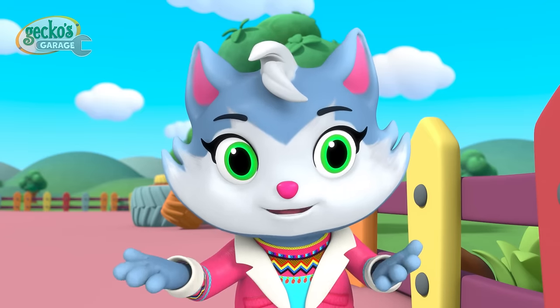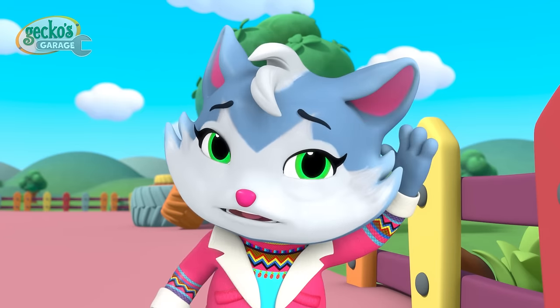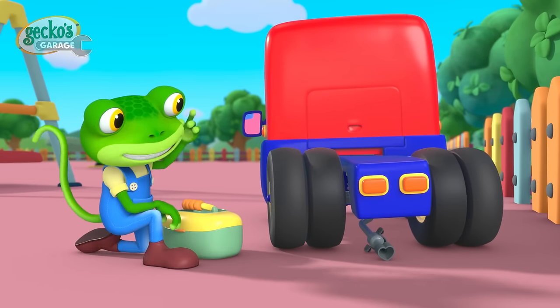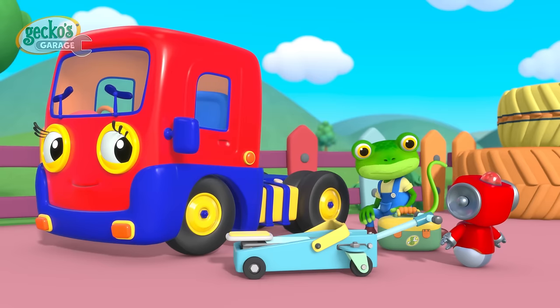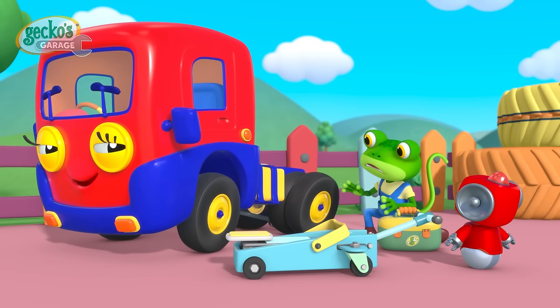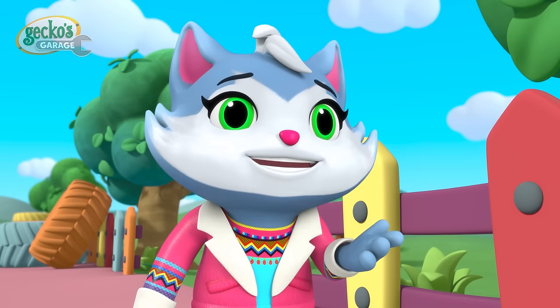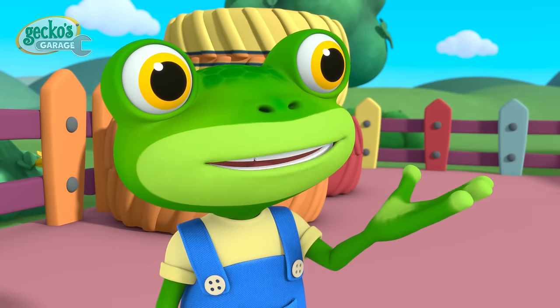Baby truck is finding you very funny! But what's that funny noise? Aha! I think I know the problem. It sounds like Baby Truck's exhaust has come loose in her tumble. Uh-oh. Her giggles have made her all ticklish. I need to jack Baby up in order to fix her.